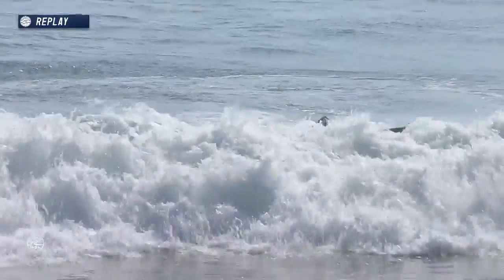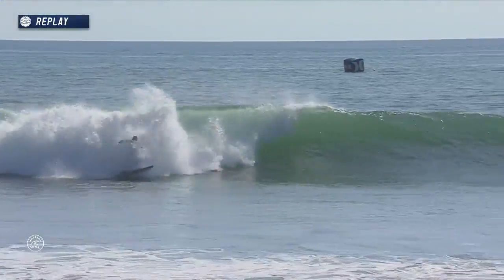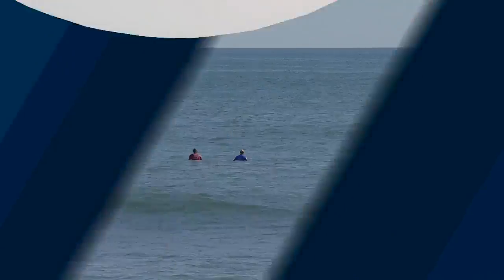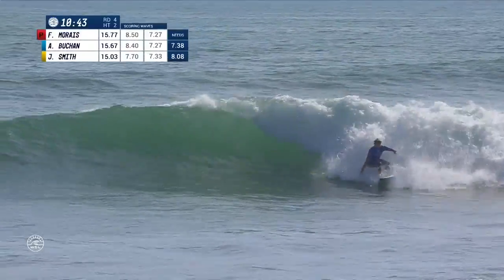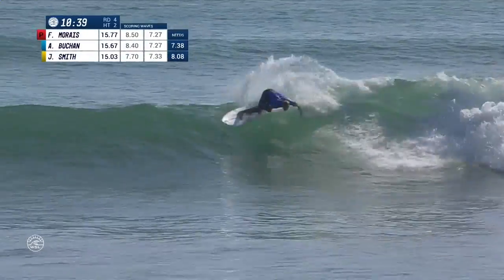Still some time. Always blows my mind just how easily Jordy swings that lumber around. It's such a big board, and he just looks so alive on his equipment, so planted on his boards. He's always ridden the right volume for a guy his size. Here we go, Ace Buchan trying to get the lead back. He's a 7.38, already a couple of really decent turns.